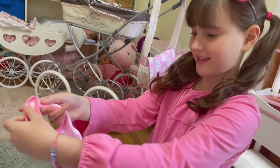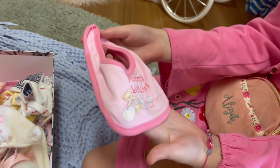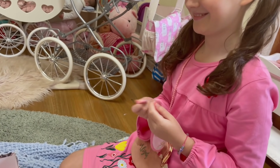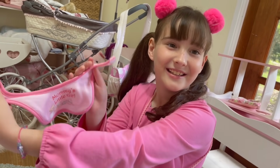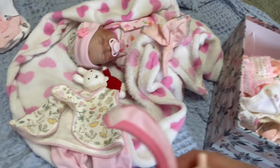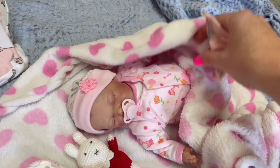And oh. It says, Mommy's little girl. And what does it say on the other side? Daddy's little girl. It's cute, isn't it? Yep, so today what's she going to be? She's going to be this side because I'm her mom. Yeah, Mommy's little girl. All right, so we'll pack those for her and we'll quickly change her into that outfit and then we'll get going.